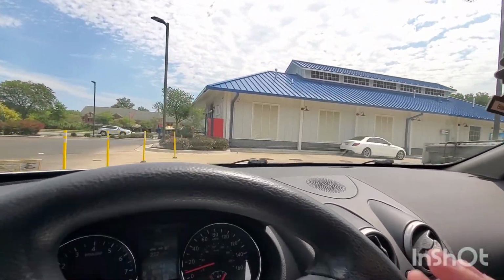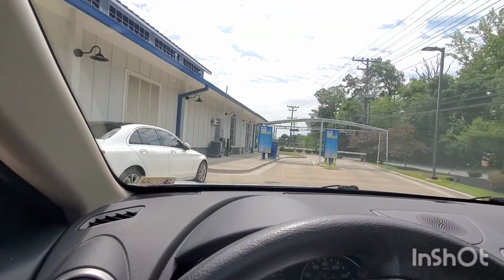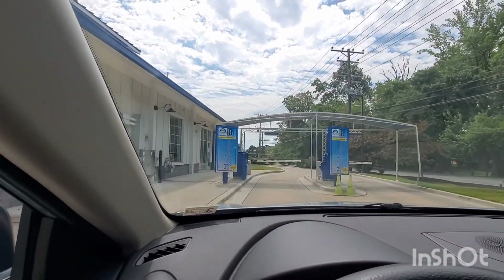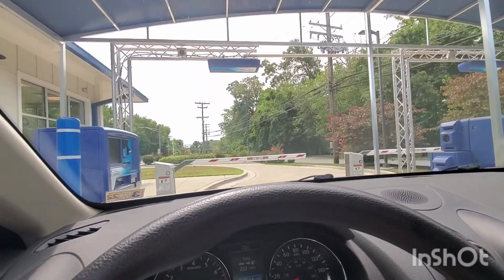And we are going to check out their tunnel. They have a Motor City Washworks dry and shiner, but we are just going to check out in general what tunnel they actually have.